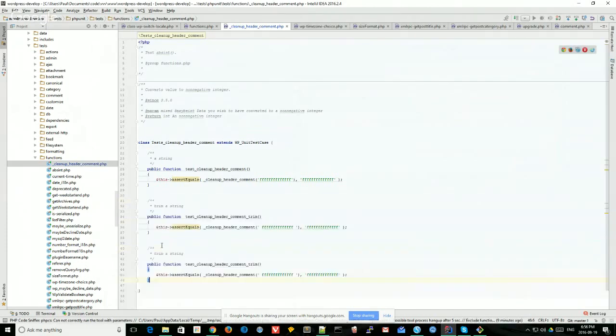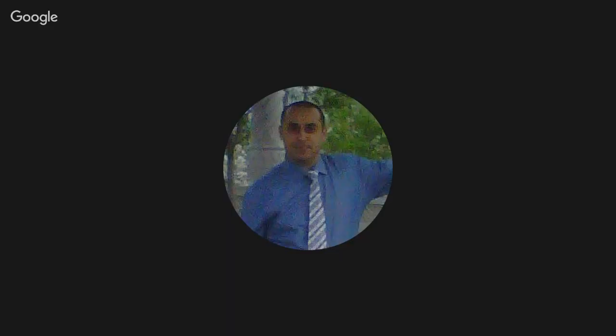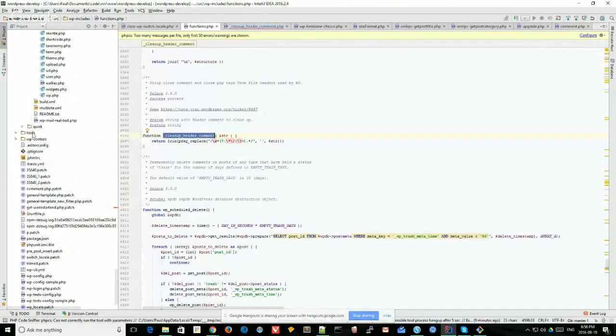So it cleans up the header. I think by header it means file header. Look at the comment above the doc block. It means file header. I don't know what that is. File header. Where is it being used in WordPress? Well, that's always the next thing to do. It's fun whether they're using it. These are not being used at all.